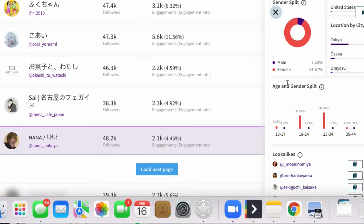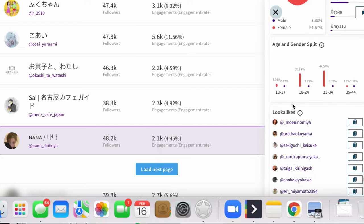And then here, her average age and gender split. So it's about 90% in that 18 to 24 or 18 to 34 range, right? So it really drops off after that. So she would be one of the influencers that would influence this potential market. And so this one is probably something good.